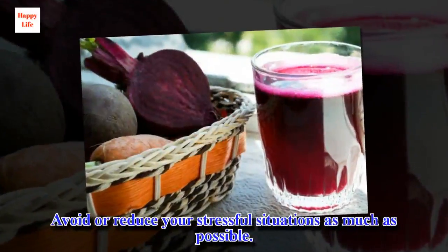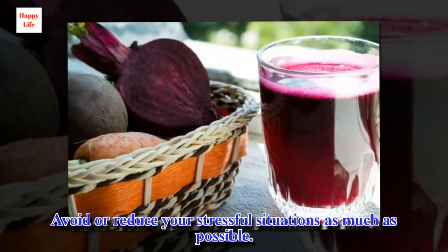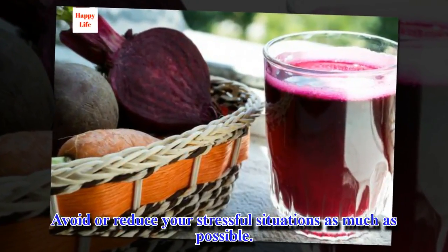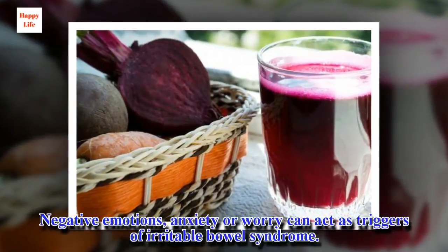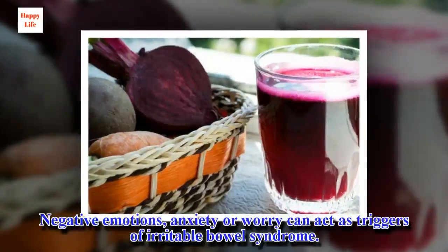Avoid or reduce your stressful situations as much as possible. Negative emotions, anxiety or worry can act as triggers of irritable bowel syndrome.